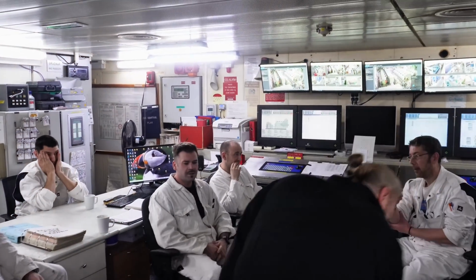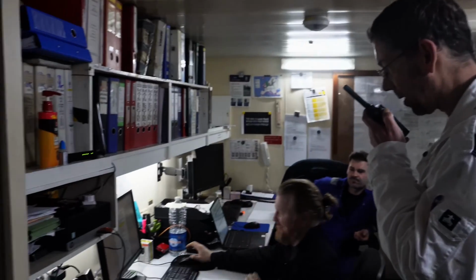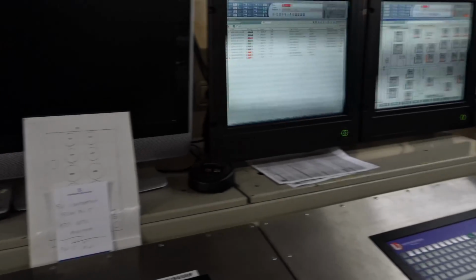I am Chief Engineer and I am in charge of the complete technical side of the ship. So that all technical parts of the systems, all systems on board are working as they're supposed to be, that all the safety regulations are met, that we have more or less no issues with anything, and basically in short, complete functioning of the technical side of the ship.